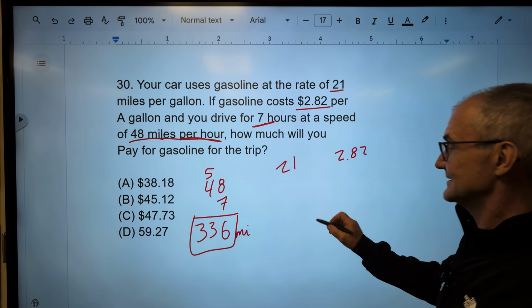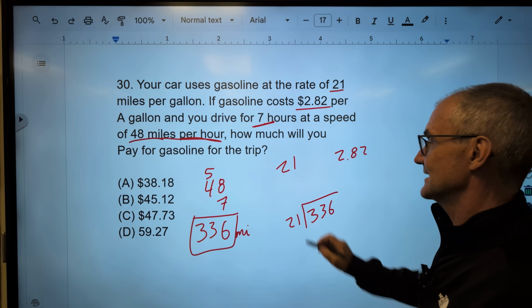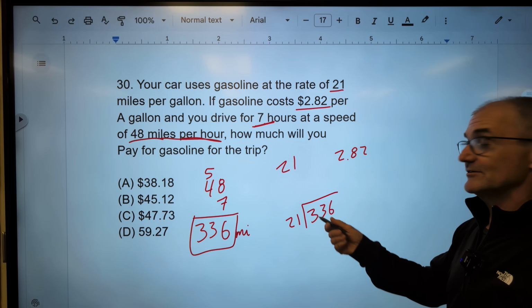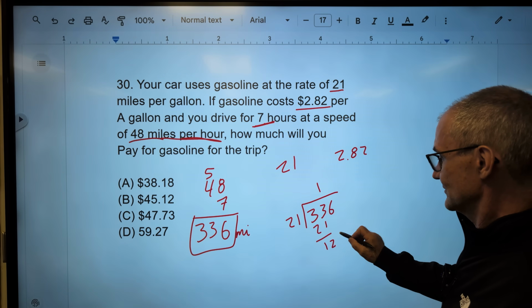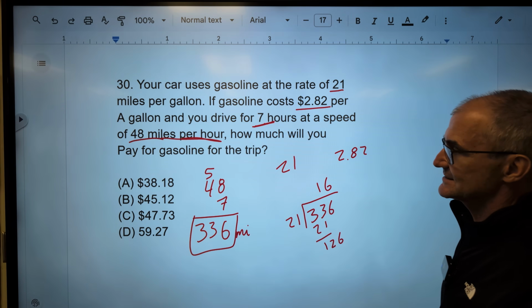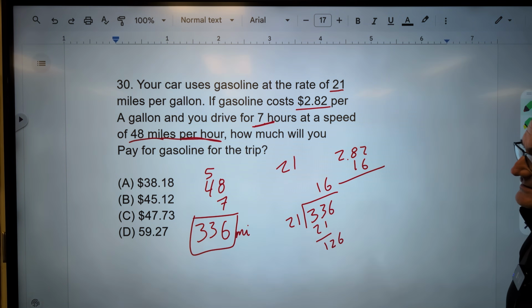Then now I have to take that 336 and figure out how many gallons that is. Well, I get 21 miles per gallon, so I go 21 into 336 miles. It'll go in there once. This is 2, 1, 126. That's 6. So I use 16 gallons of gas. 16 gallons of gas times the price of gas.